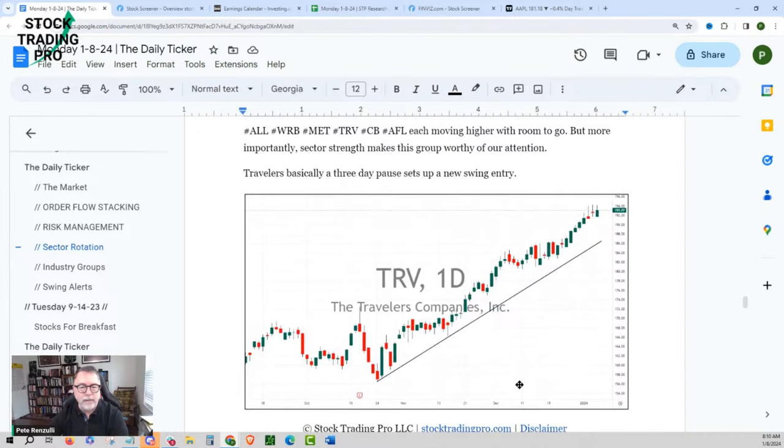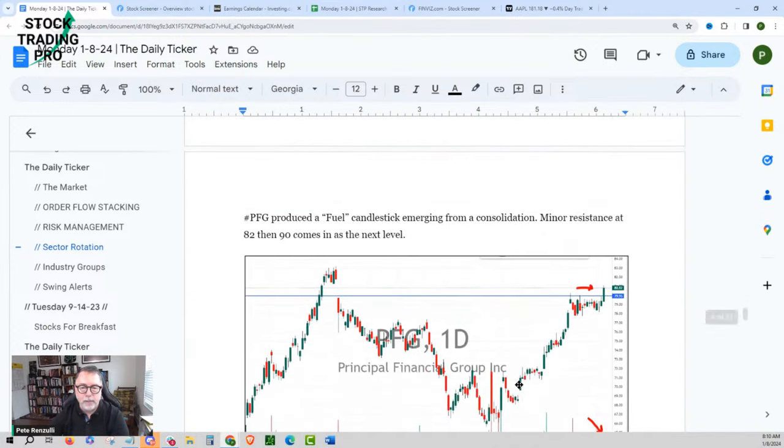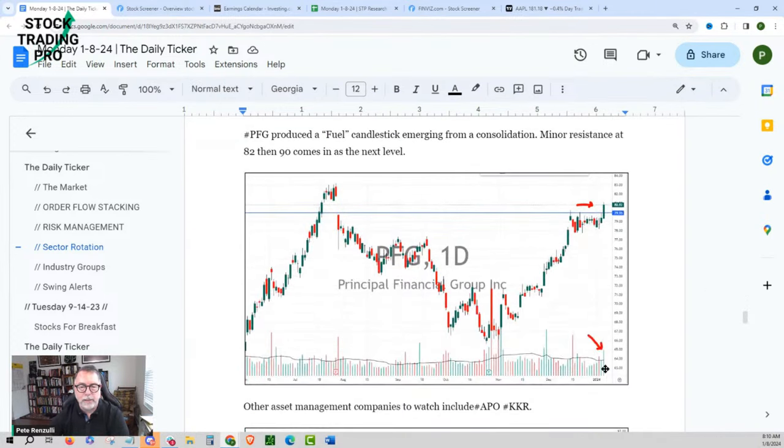Insurance stocks. Look at Travelers lining up here a couple of days, three days pausing. Allstate, CB, Aflac, all of them are hanging in there pretty good right now. PFG, big energy candlestick. Again, getting back to what I said before, well bid, above average candle. We call this one a fuel candlestick. A fuel candlestick is a stock that is in a trading range, breaks out of that trading range on heavy volume, and closes near the high.